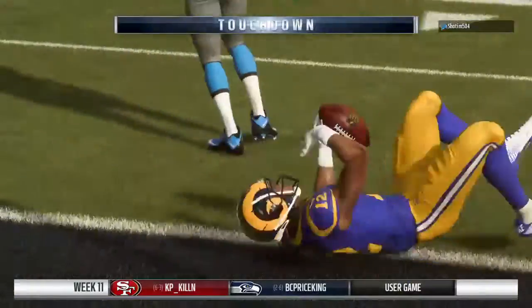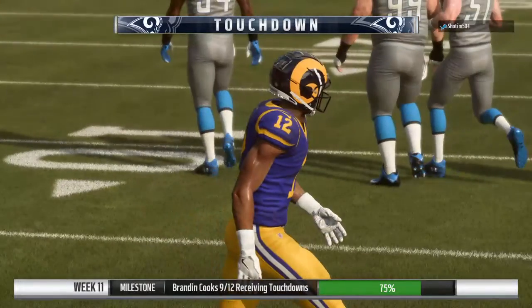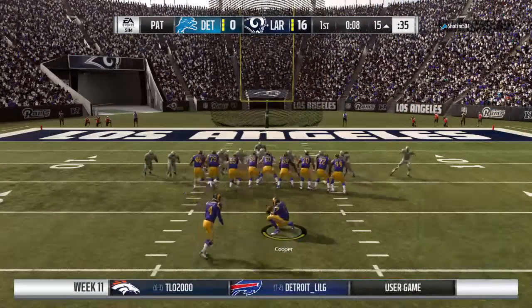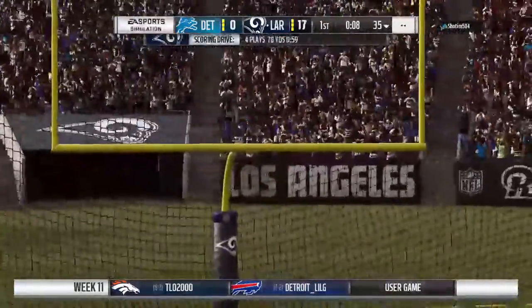And he's going to take this one in for a Rams touchdown. Brandon Cooks, his second touchdown of the game and his 9th on the year. And the Rams add on to their lead. And he's got it up and through.